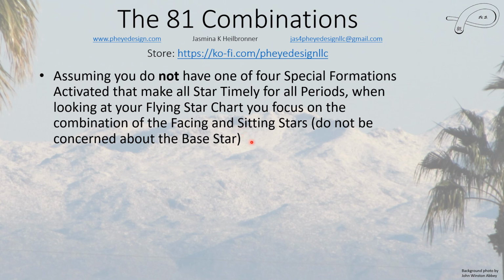Now, assuming you do not have one of the 4 special formations that's activatable and/or isn't activated, then what you need to do is look at your Flying Star chart by focusing on the facing and sitting stars. Don't be concerned about the base star. The base star tells you about the future prospects. It doesn't tell you about what is happening in your life at present. So it is the facing and sitting star that tells you that. So you just look at those two, look at that combination.